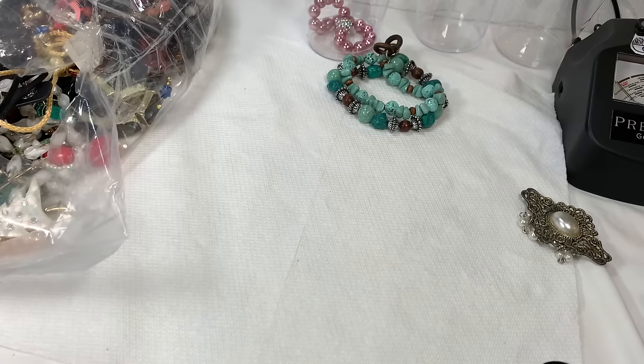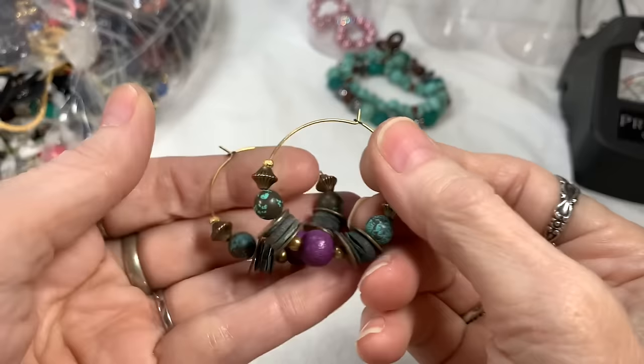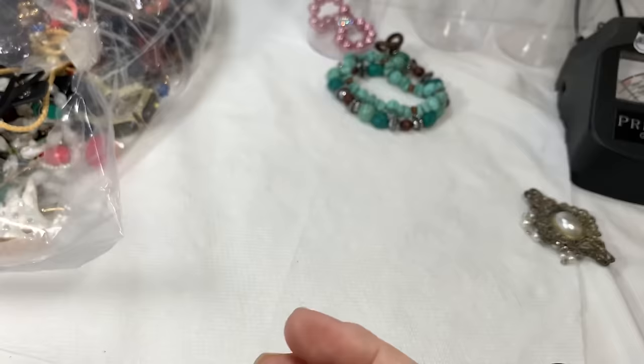Okay, I just found another earring that goes with this one. And I remember I wanted to check these because I need to check them for marks. I don't think they're going to be gold, but I'll just look at them. Okay.